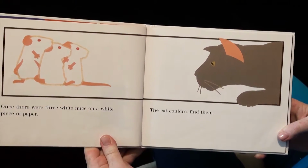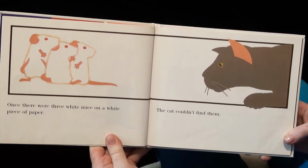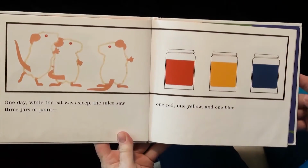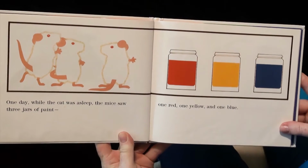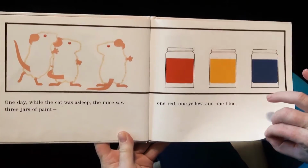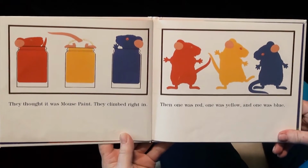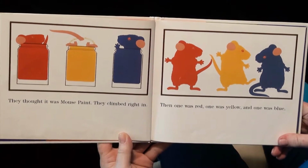Once there were 3 white mice on a white piece of paper. The cat couldn't find them. One day, while the cat was asleep, the mice saw 3 jars of paint. 1 red, 1 yellow, and 1 blue. They thought it was mouse paint. They climbed right in. Then 1 was red, 1 was yellow, and 1 was blue.